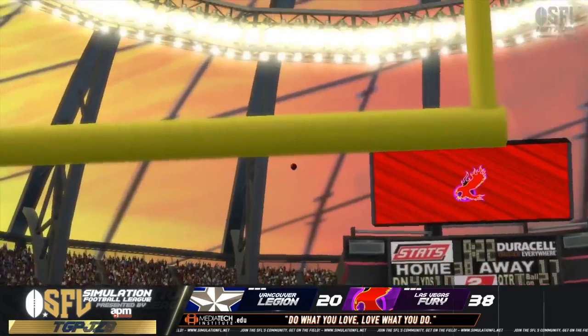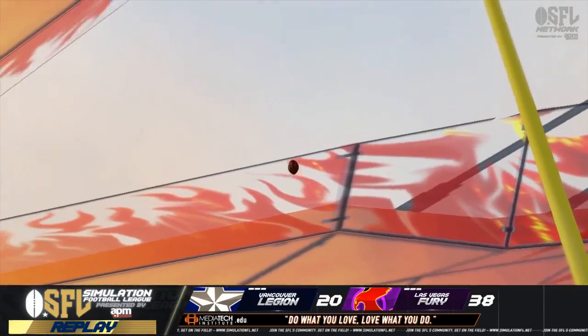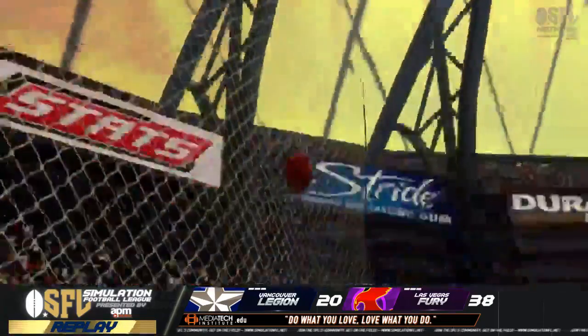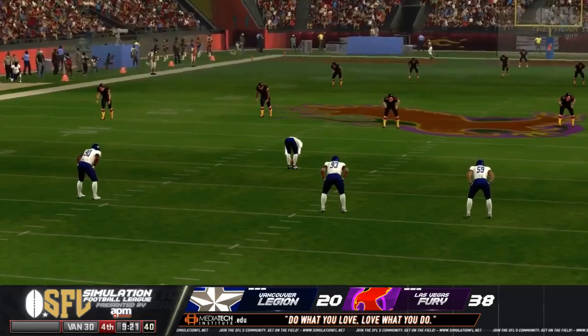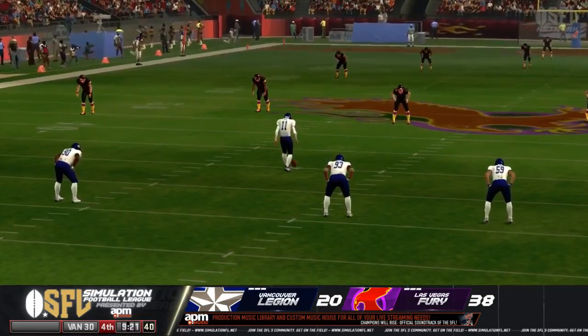But that's about all he's going to be able to celebrate here. The Legion find themselves in a pretty large hole late in the 4th quarter. 9:21 here to go.